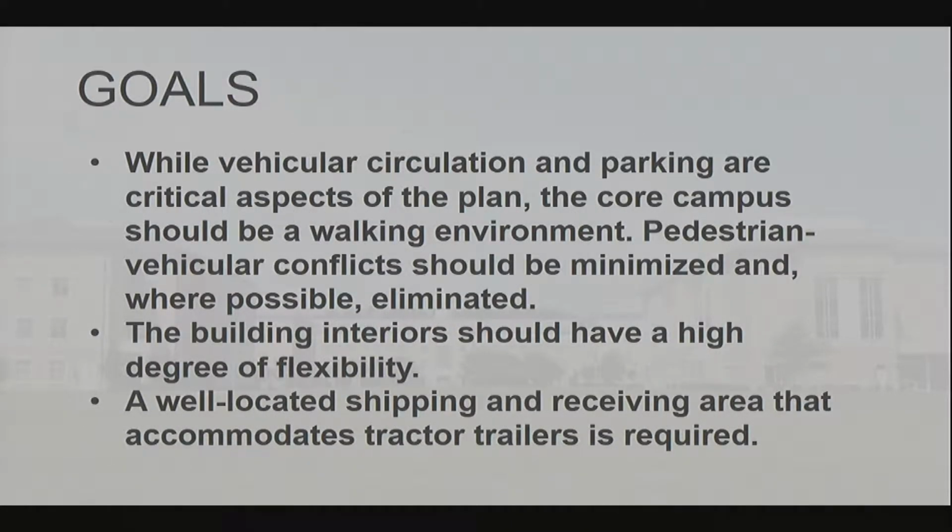Also, one of our big concerns is vehicular circulation. We have areas on campus where we have conflicts between vehicles and pedestrians, and we want to avoid that as we go forward and see if we can dissipate that or eliminate it, at least manage it. The interiors should have a high degree of flexibility because, as we've learned over the years, we have to change. Teaching has changed, using more technology than when the buildings were originally constructed, and we've got to be flexible enough to make many of those changes.